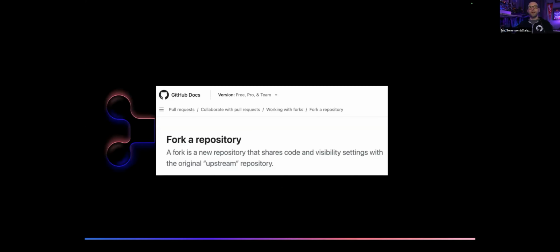Unfortunately, and frankly, GitHub makes this harder than it necessarily needs to be because of this requirement. This is from the GitHub docs about how forking repositories works. And right at the top, it says that a fork shares code, and importantly for our problem, visibility settings with the repository that it's forked from.